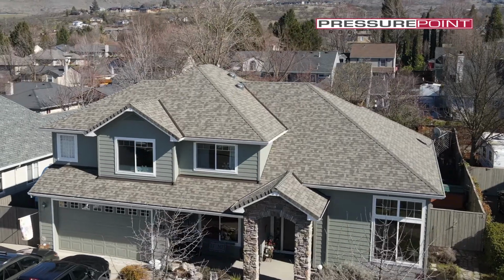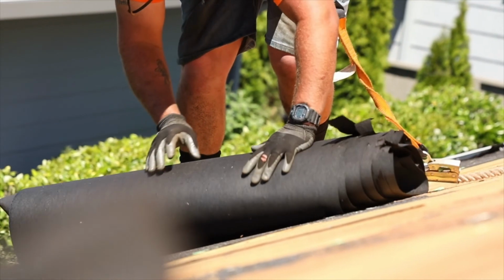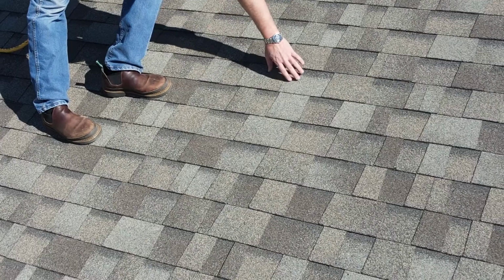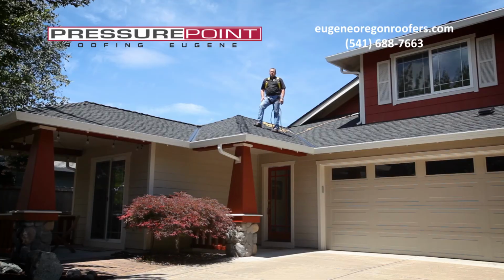I'm proud Pressure Point Roofing has been part of the Willamette Valley for over 10 years. We've seen a lot of things change over that time, but what hasn't is our commitment to a job well done, meeting and exceeding homeowners' expectations on every job we do. I hope you'll join us for our next project.